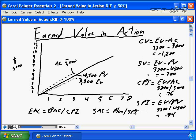Again, the actual application of the formulas is very simple. EV is always first: 3,800, 3,800, 3,800, 3,800. If it's cost, I look at my AC, minus 5,000. If it's a cost performance indicator, over 5,000. If it's schedule, I look at my PV, so it's 4,500, minus. If it's schedule performance, it's over. So now I have my cost variance, my schedule variance, my cost performance indicator, my schedule performance indicator.